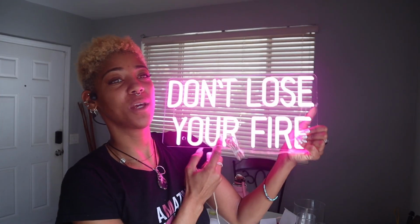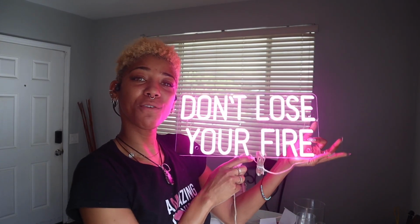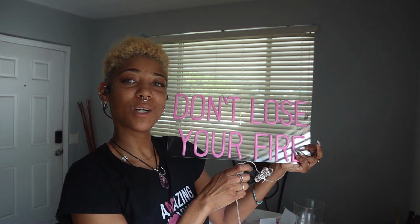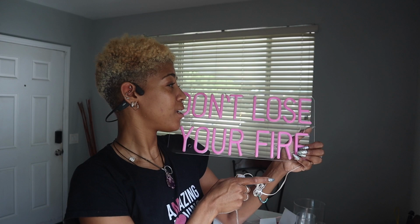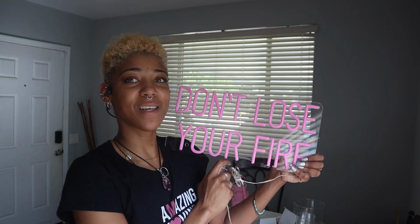I love that. This pink is so pretty. They have pink, blue, purple, yellow. You have a few different other styles of words and phrases on here. Really cute for anybody's bedroom, anybody's office space. Definitely going to be having these up. A nice encouraging message all over the house. Bright lights and looks great.